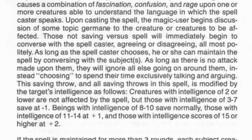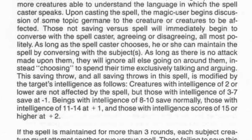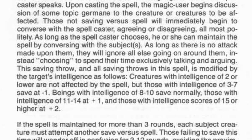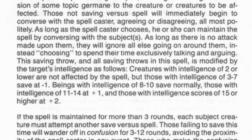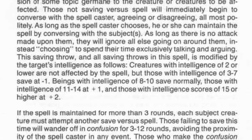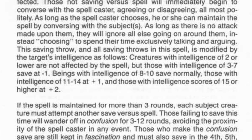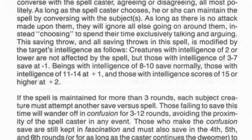The saving throw and all saving throws in this spell is modified by the target's intelligence as follows. Creatures with intelligence of 2 or lower are not affected by the spell, but those with intelligence of 3 to 7 save at -1. Beings with intelligence of 8 to 10 save normally, those with intelligence of 11 to 14 at +1, and those with intelligence scores of 15 or higher at +2.